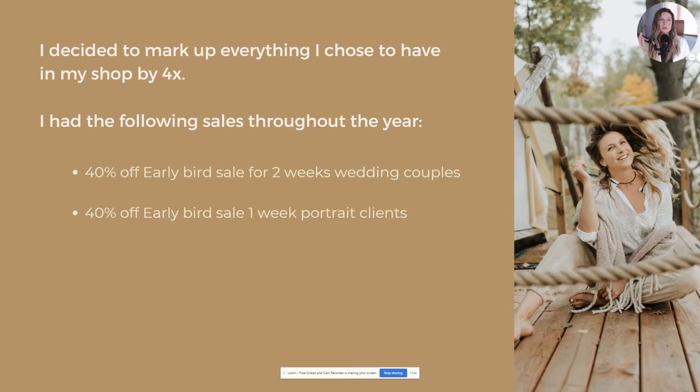So I like to keep things simple in my business. All my couples that get their wedding gallery get a 40% off sale for 2 weeks. And for clients whose engagement session I photograph, they get 40% off their gallery prints for 1 week after their session, because there are fewer images to go through and they'll be able to make that decision faster.